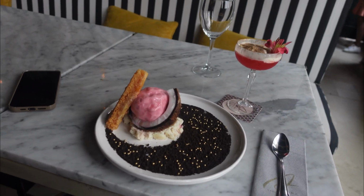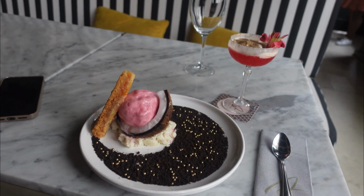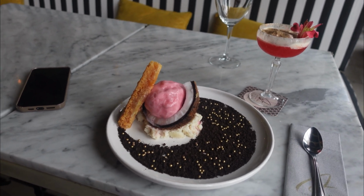So I also got some dessert, which is this. Oh my god, I don't even know how to start eating this.